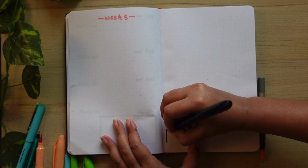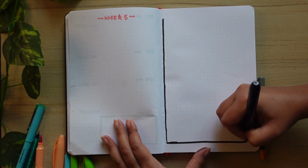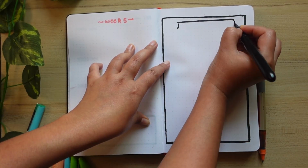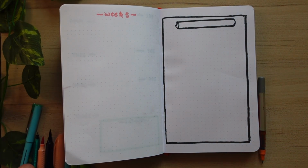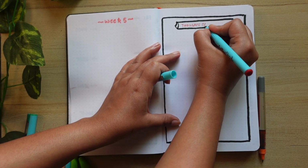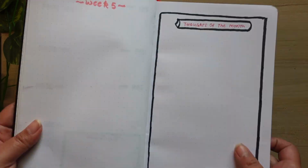So my end of the month is marked by an entire page that is left to write down all my feelings or thoughts that are in my head at the end of the month. It is just to retrospect on the past month and also to come back to it later one day and find out what I was feeling at this point in time.